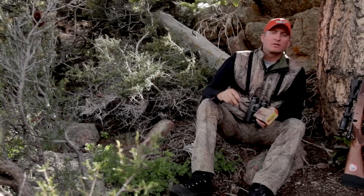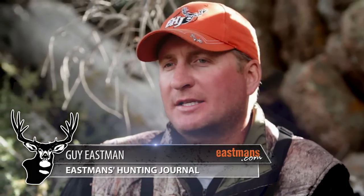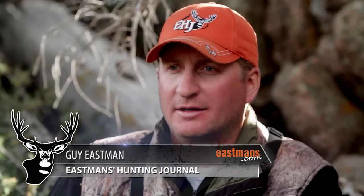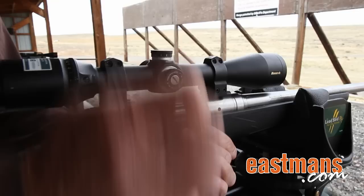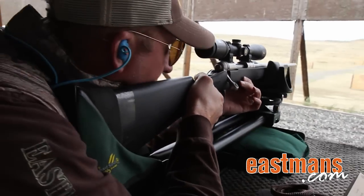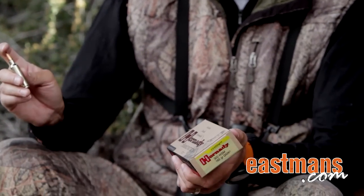On today's tip, I want to talk a little bit about ammunition. A lot of guys will ask me, what's the best caliber for Western hunting? And without a doubt, I would say the 30 caliber is the best, most versatile caliber for hunting out west. Why? Because a 30 caliber bullet has the most grain range, the most weight range from high to low of any bullet on the market today.